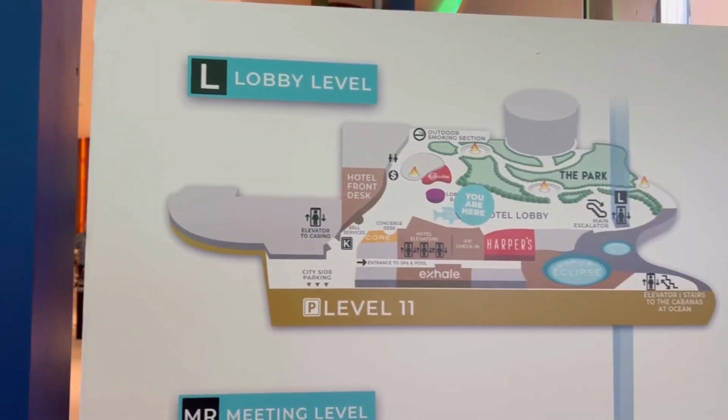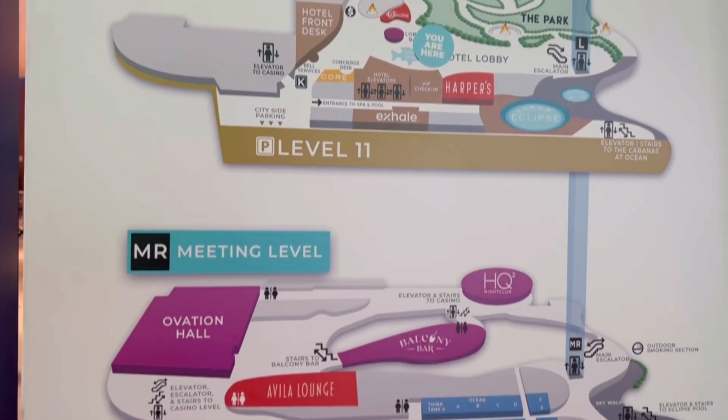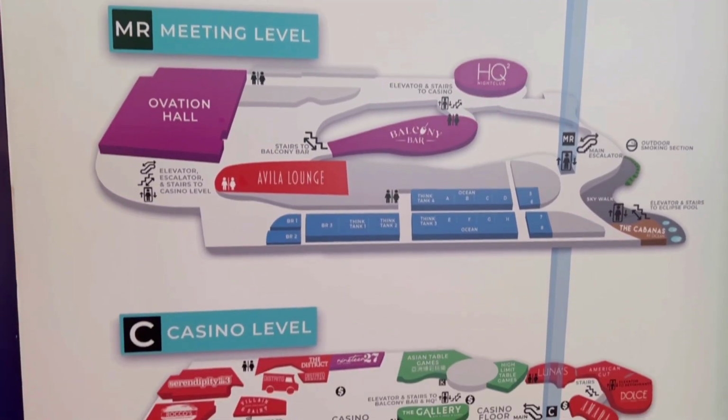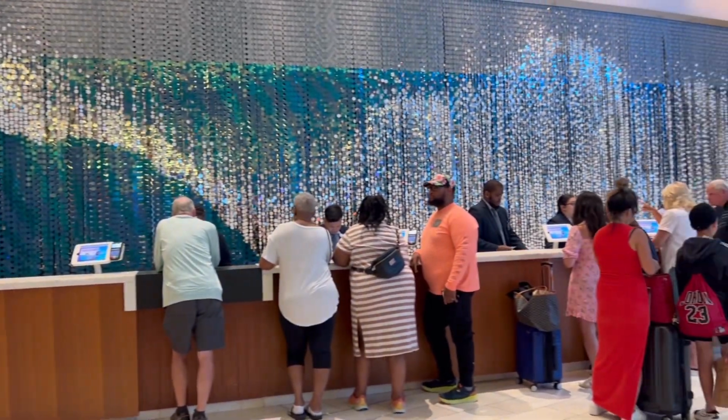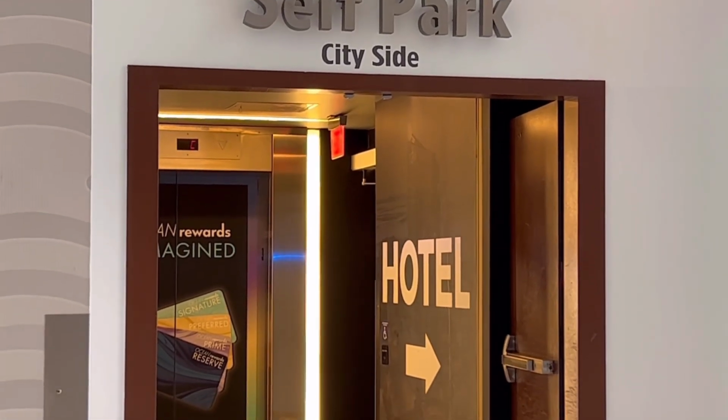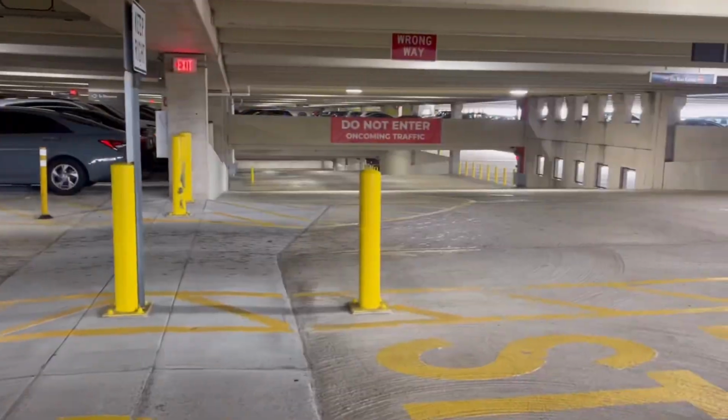If you're new to Ocean and you're checking in, make sure you check out the map first or do it online before you go so you kind of get an idea of the layout. It's like a cruise ship. It's so huge. Now I'm going to bring you back out to the parking garage and show you what that's like and show you the location.